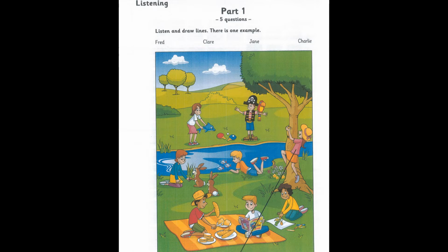What's that boy doing? Do you mean Fred? He's making sandwiches. He's got lots of bread. Did everyone eat them? Yes, we did. They were good. 5.